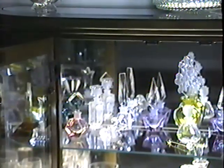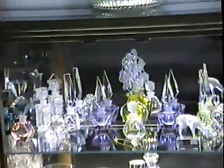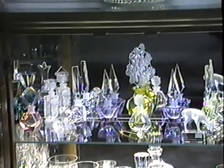In front of those are a Lalique deer purchased in 1984 for $110. The Lalique swan was purchased in 1984 for $55. The perfume bottles were collected over 1986 and 1987. The one on the far right, can you see it all right, is a Lalique perfume bottle. The Lalique was purchased up in Water Tower, was $100.